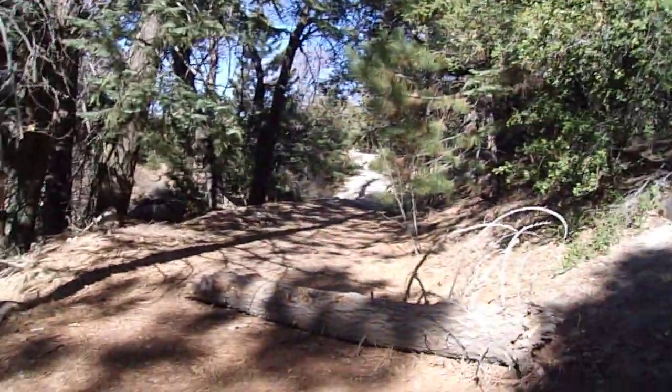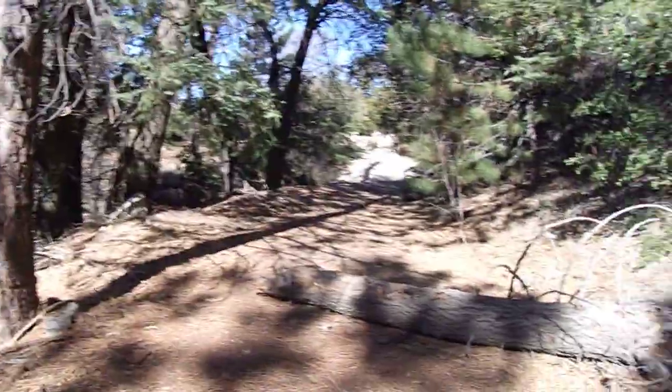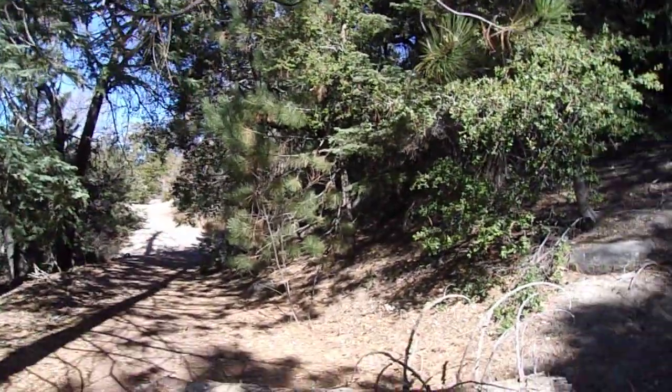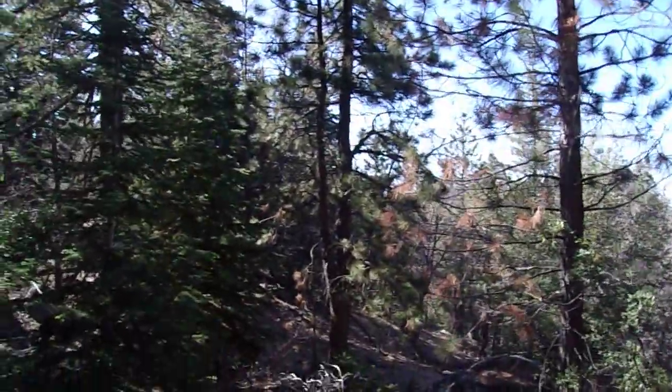Today, I'm in the San Bernardino National Forest. I'm off of a little spur road just off of Forest Service Route 2N19, which is off that way. I just came down from 2N19, a short distance up from where I parked at the intersection of 2N19 and Green Valley Lake Road.